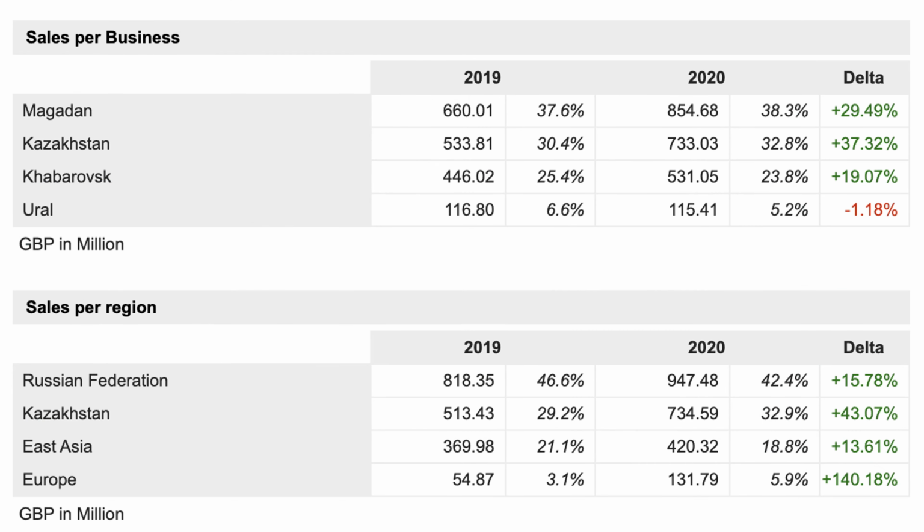Now let's have a look at the sales per business for Polymetal, and we will start with 2020 figures. Kazakhstan makes up 33%, and the rest of the sales are all regions of Russia. I'm not going to try and pronounce them because I will mess that up completely, but about a third of the sales come from Kazakhstan and the rest come from Russia. Looking at sales per region, the Russian Federation makes up 42% of sales, Kazakhstan 33%, and the rest is made up of Asia and Europe.